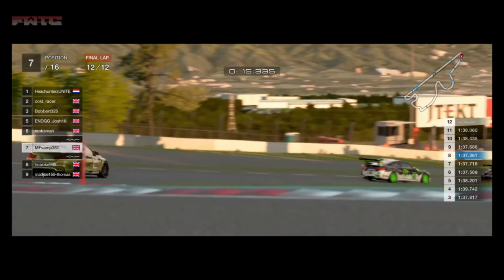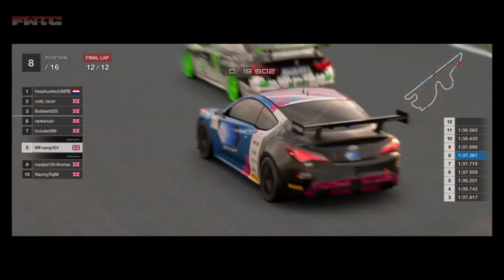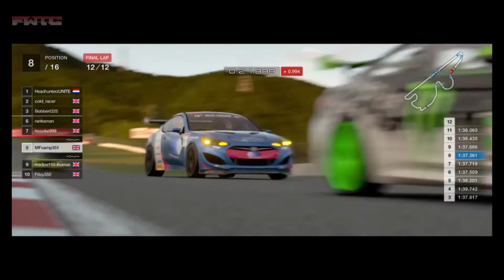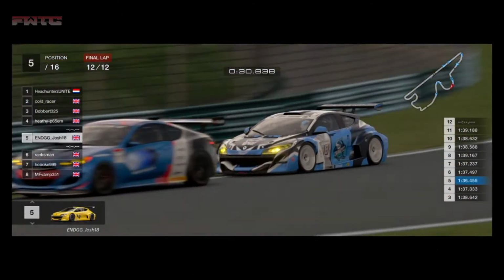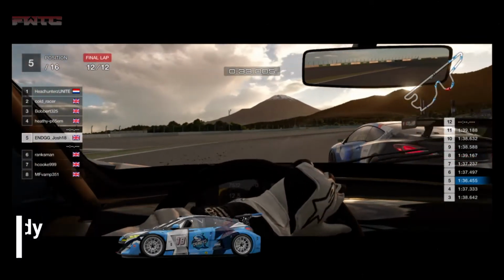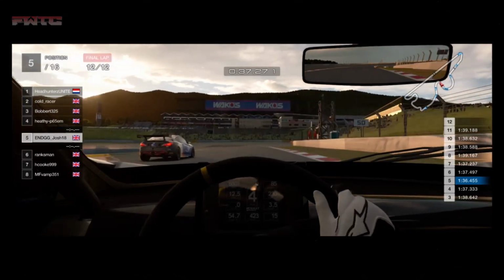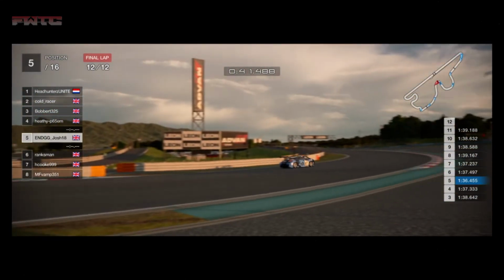That's Heathy running, Joe running wide, and Harry gets past. So Joe drops 2 spaces behind Harry and Gary. Josh is now behind Heathy, so Josh has dropped another space. So Josh must be having a nightmare and having some issues.